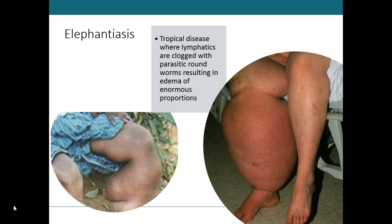Before we move into the functions of the immune system and get a little bit deeper, let's look at some clinical disorders associated with the immune system. So elephantiasis is a tropical disease where the lymphatic system gets clogged with parasitic worms. So in the lymph nodes, these parasitic worms get trapped, and in the nodes they start dividing, reproducing, making more and more and more of those parasitic worms. So that can lead to swelling within the tissues of enormous proportion.